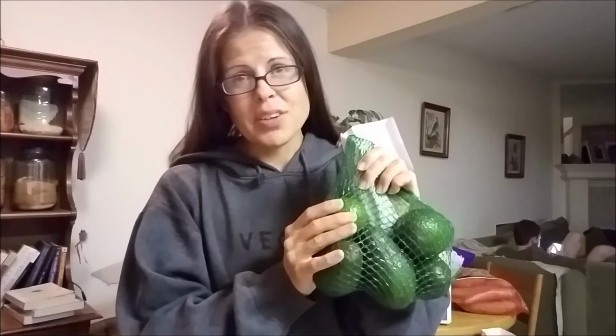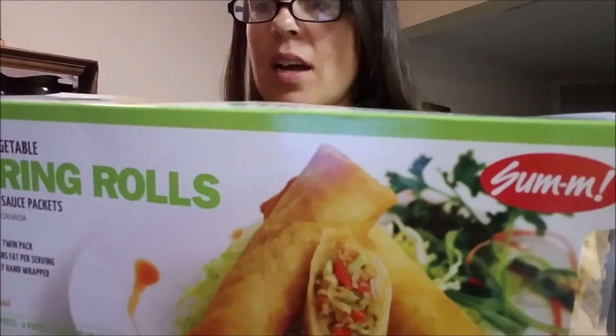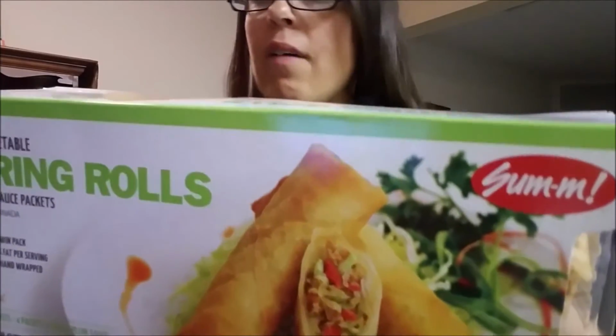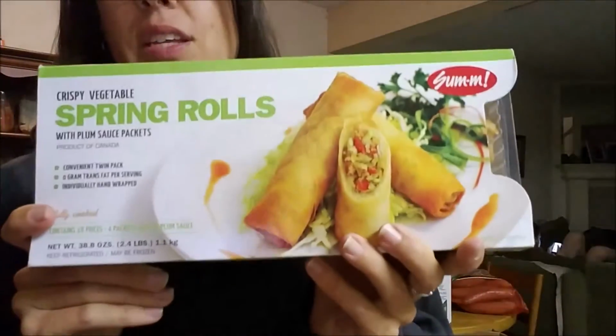I want a fresh avocado. It just doesn't really compare. I don't want to be relying on frozen avocados. Again, it's just not the same. This is a new thing. This one I guarantee you has got some bad stuff in it because it's got flour, nothing in it is organic. A weekend splurge, hopefully we'll be able to save these for the weekend.